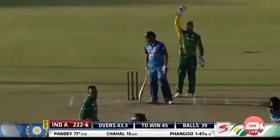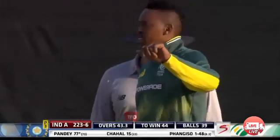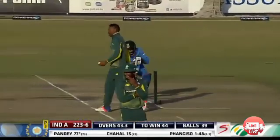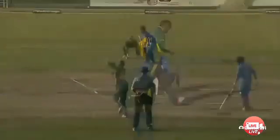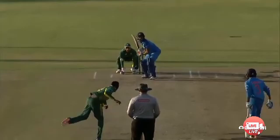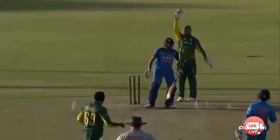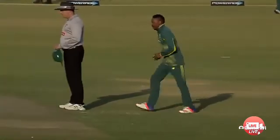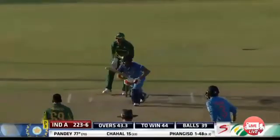Good take by Klaasen. Appeal. The umpire not convinced that there was anything on that, points to the scorer's wide ball. Definitely a bit of a delayed appeal there by Klaasen. Definitely no bat or glove or pad on that. Definite wide there. Good call by the umpire.